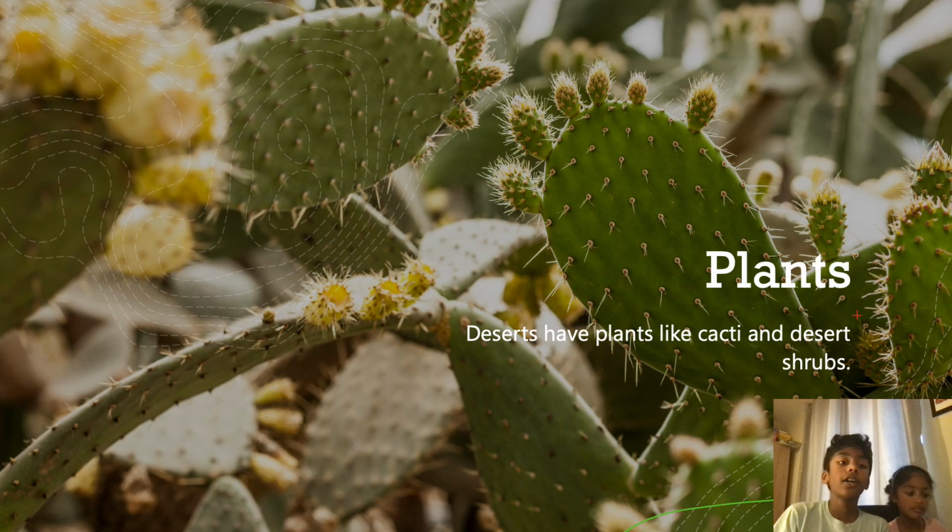And plants. Now you may think a hot desert doesn't have any plants. It's impossible to actually happen. But there are deserts that have cacti. So the cacti have a very special way. If you look at a tall cactus, they actually store water inside of them. They're like water bottles. So they can store water until the next rainstorm so that they have enough water to survive on.